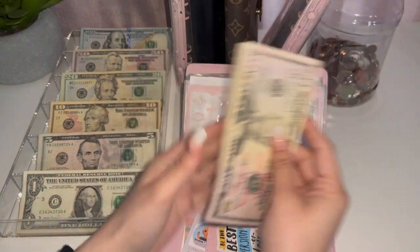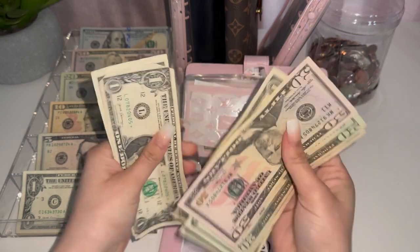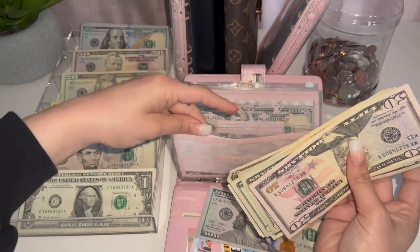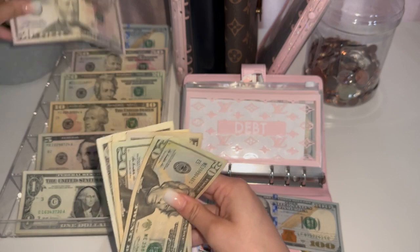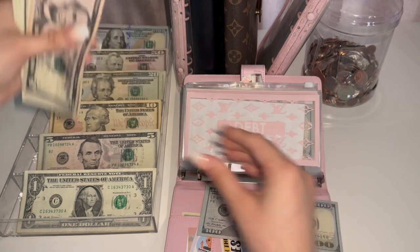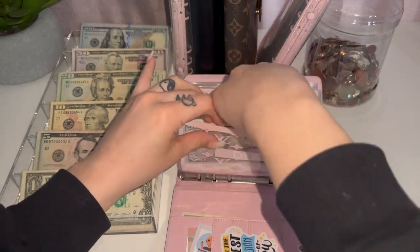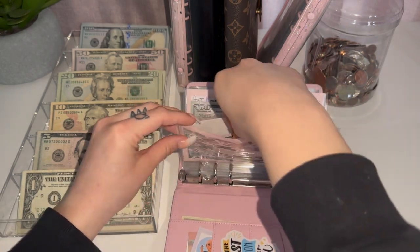All right. So extra debt has 50, 70, 80, 90, 96, 97, 98, 99, 100. I want to see how many. Oh, I have a few hundreds. I'll just swap it out for 100. And I think that should work. I don't think other ones will need it. Okay, so extra debt now is just condensed to a $100 bill, which, as you can tell, condenses the envelope as well, preventing any breakage.